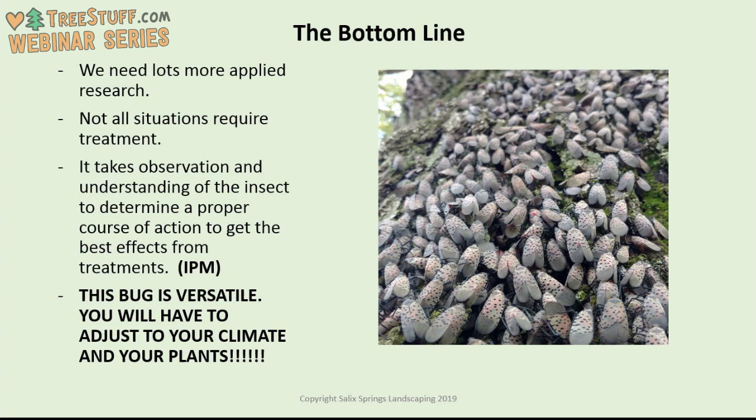You're going to have to observe. Take a look at the property. It may be that the host is on the neighbor's property. Maybe suggest to the person who calls you to help the neighbor pay for the treatment if that's what it's going to take. But this bug is versatile. It will adapt. It doesn't change. It doesn't evolve, but it will make use of the situation that it finds itself in.